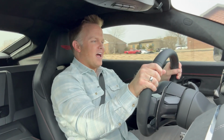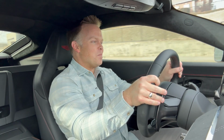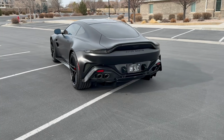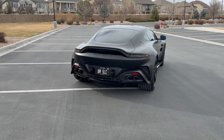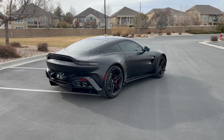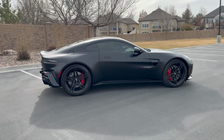I mean, 230 grand, it's a lot, but you're getting pretty insane power, a great sound from a great motor, and honestly, you're buying one of the most beautiful cars on the market today. This is just a stunning, stunning vehicle, and here in black with the satin PPF, it's amazing.